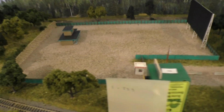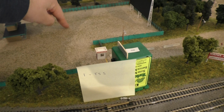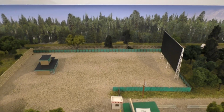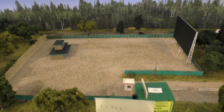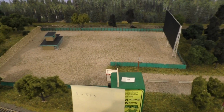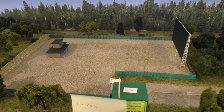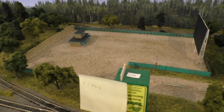And then inside the theater, I added just some grass, the green blend and the yellow blend. I don't know which one they are, but they are from Woodland Scenics. I just added those in to add a little bit more detail in there, showing that this is closed for the season.